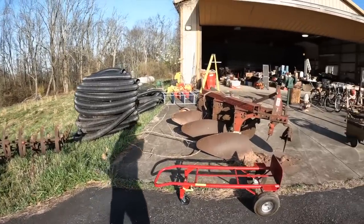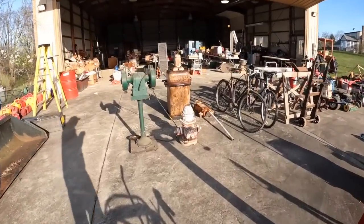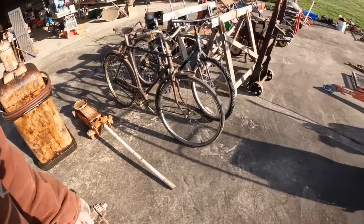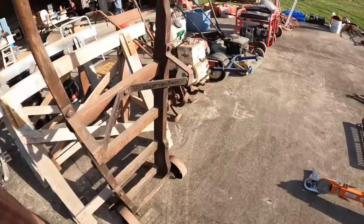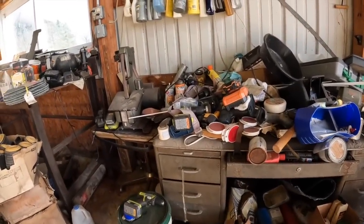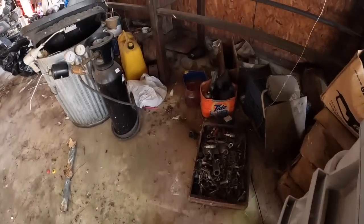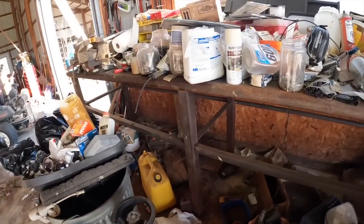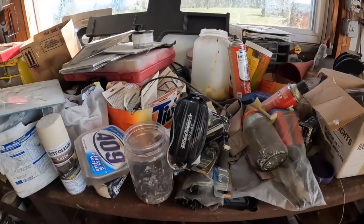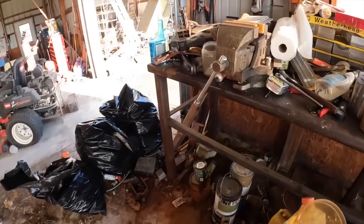That's really cool. That is amazing. Now there's a fire hydrant. Yes, this is something I was after. Don't know how heavy it is. Oh my goodness. I don't know if I can move that. Hey, how's it going? Probably just be like contents of this. That's a serious vice right here.